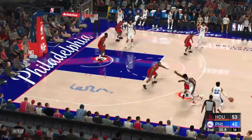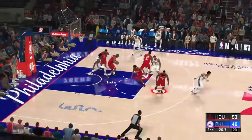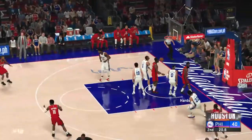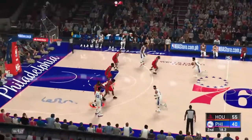Here's Thibault, guarded by Harden. High post try. Thibault can't get it to go. If he was shooting even a little bit better, the story of this game would be a lot different. Harden, that's good. The defense not putting up any fight on the inside. They've allowed 10 straight points in the paint.